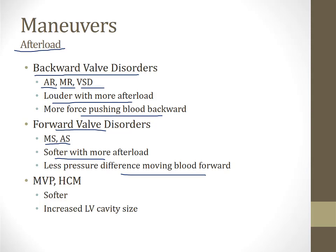And then finally, mitral valve prolapse and hypertrophic cardiomyopathy are really special situations. These two murmurs get softer with more afterload. The reason is that when you raise the afterload, the left ventricular cavity size increases slightly because it's harder for blood to leave the cavity. And when the cavity gets larger, the murmurs of mitral valve prolapse and hypertrophic cardiomyopathy decrease in intensity.